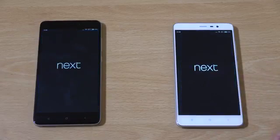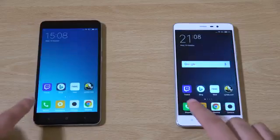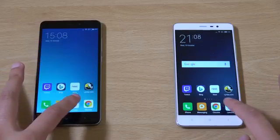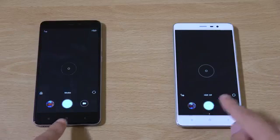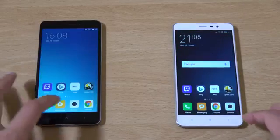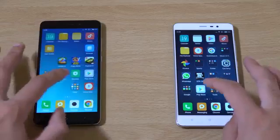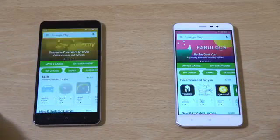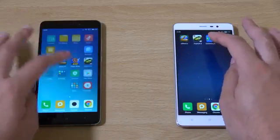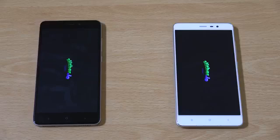Opening some apps. So far it looks like the Redmi Note 3 is a little bit quicker here. I think the Redmi Note 3 has the Snapdragon 650 processor, so that is very competitive against the Helio X20 that you get with the Redmi Note 4. And you can see, as I said, it's very competitive here. I can't really see a massive gain on the Redmi Note 4 in terms of speed. If anything, the Redmi Note 3 is faster here.